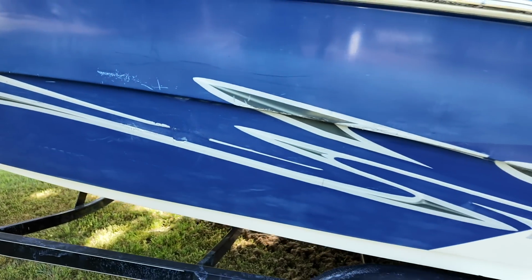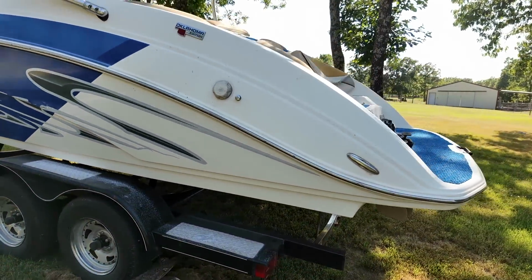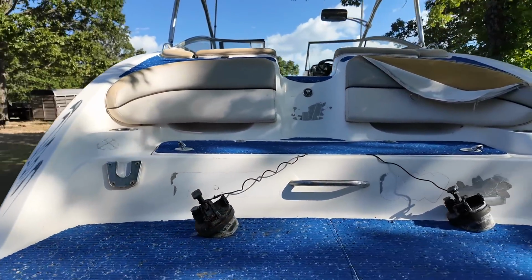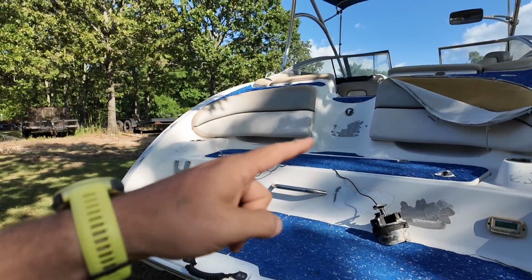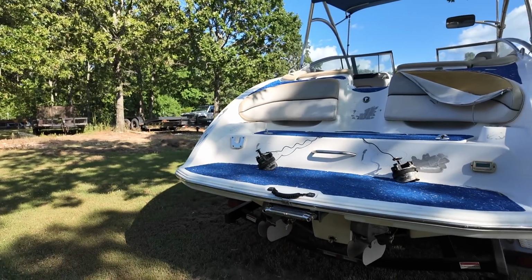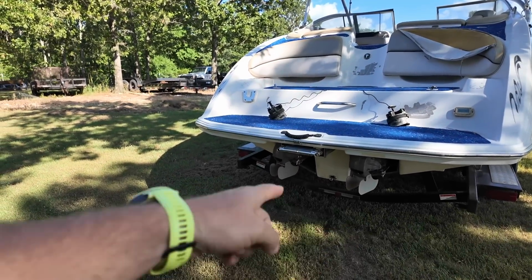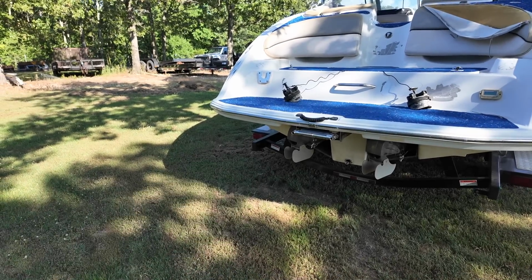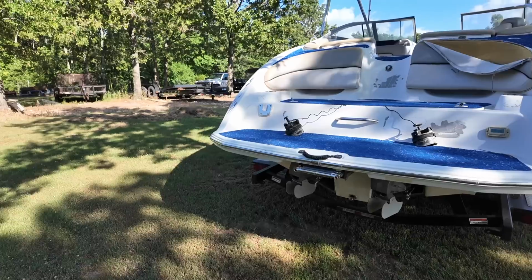It's been kind of scratched up, but the main thing on this boat is the seats are in very poor condition. The guy we bought the boat from actually already ordered new seat covers, and then we just got to find someone that can put them on here. They're supposed to be getting shipped to us pretty soon. But anyways, this is a dual jet boat. It doesn't have outboard motors. It just has the 2 internal engines on the inside. They're jet driven, so you don't have the propellers sticking out.